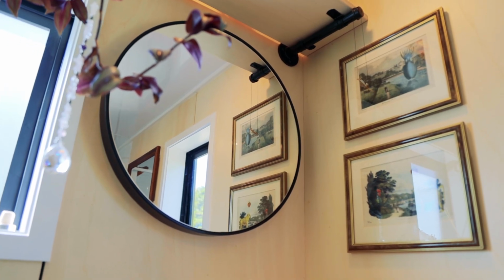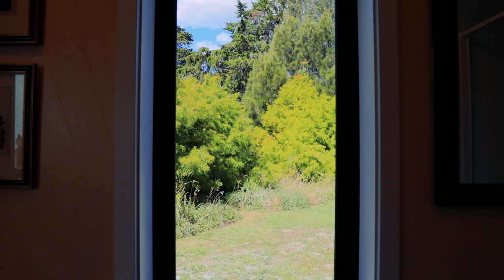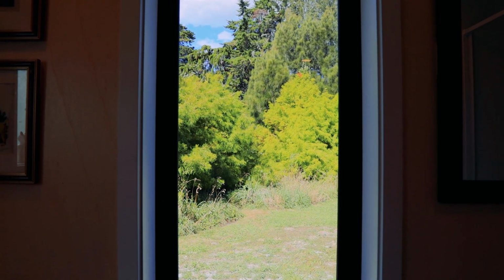Yeah. And it's certainly a room with a view, isn't it? Because of course, sitting on your loo, you are looking right outside through that window there. Yeah, absolutely. It couldn't be better.